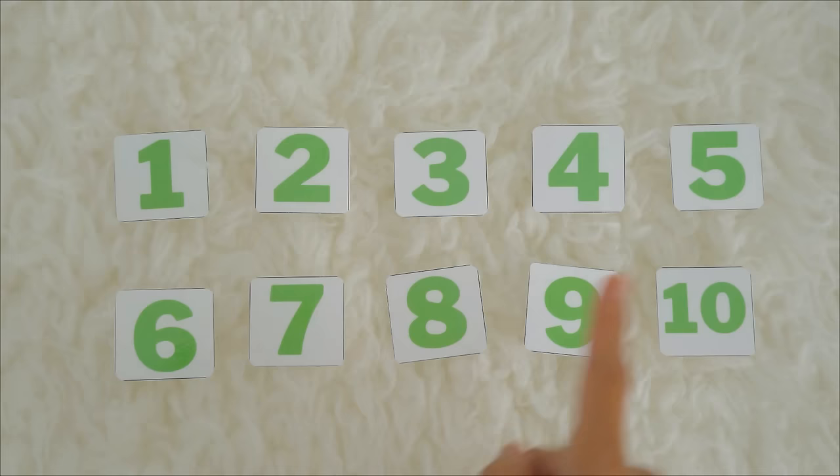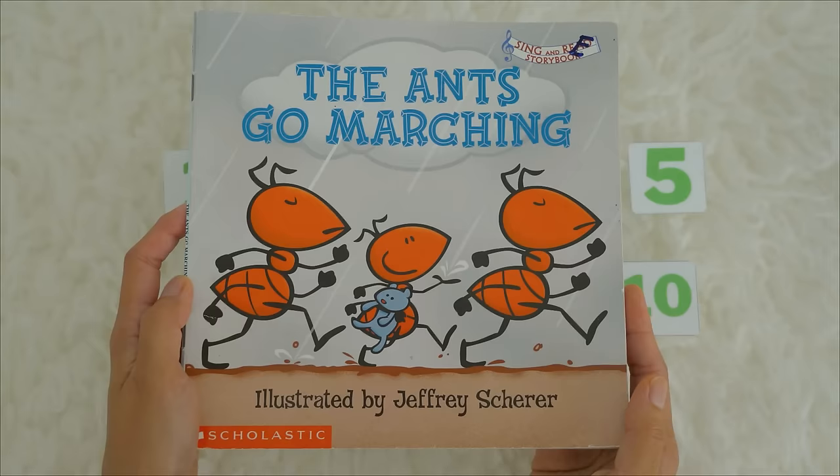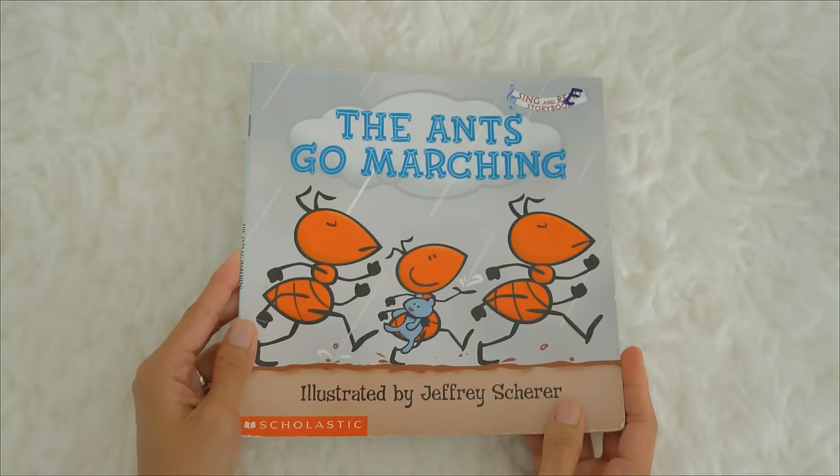Now that we have practiced counting 1 to 10, we can start singing. Do you have an idea about what we are going to sing today? We are going to sing about the ants. We're going to sing "The Ants Go Marching." Okay? Come and join Miss Kaye and let's sing together.